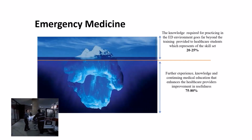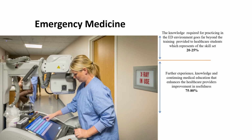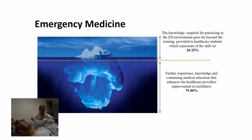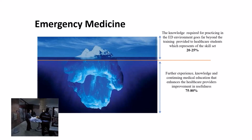For medical staff, the expertise that they gain in training or school makes up only about 20 to 25% of the skill set that they need for working in a trauma emergency environment. Further experience, knowledge, and continuing medical education enhance the healthcare providers' skill sets.